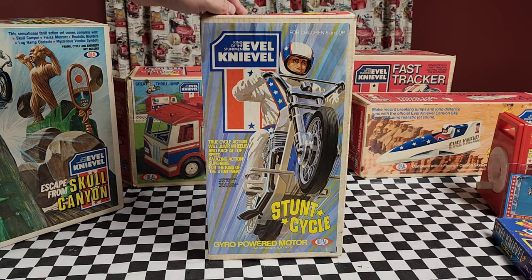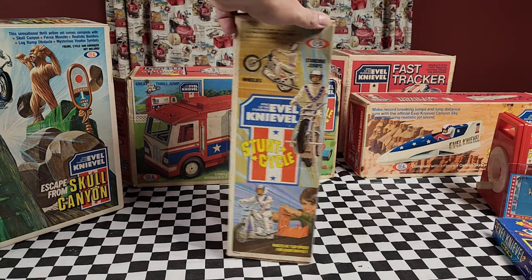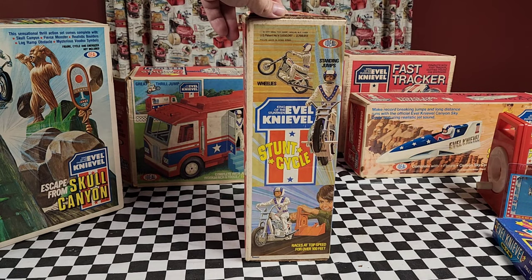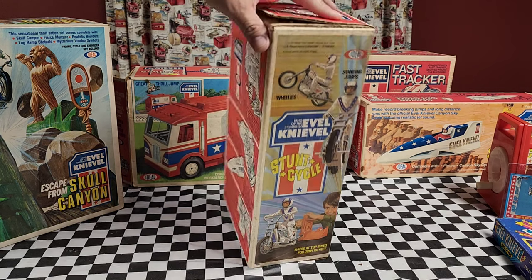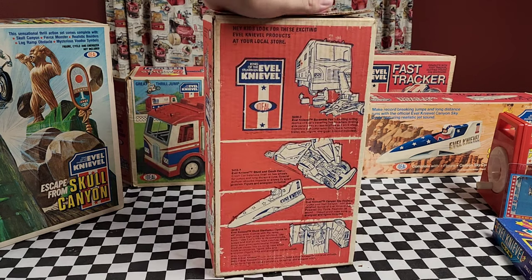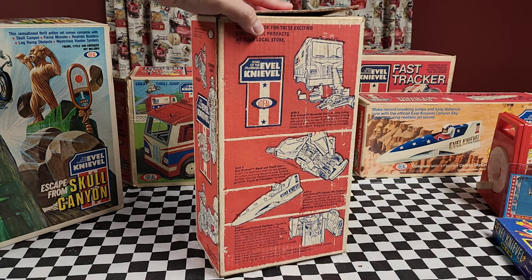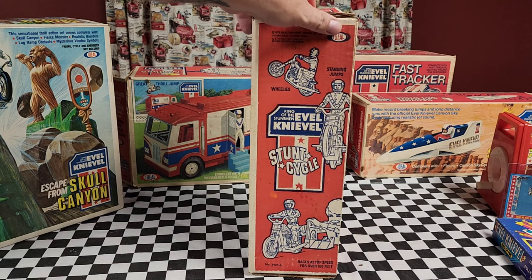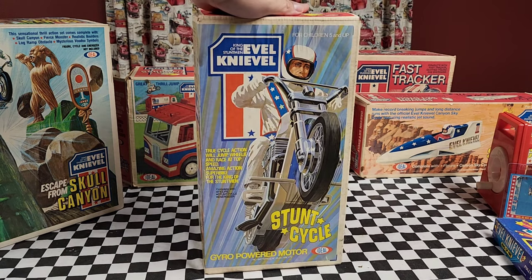But this Stunt Cycle box, just look at that. That is 1973 right up there. And then on the back, it shows you the other things you could buy to go with it, because they had quite a few Evel Knievel toys. Okay, so let's move on to another piece.